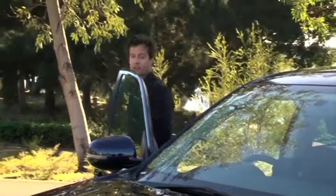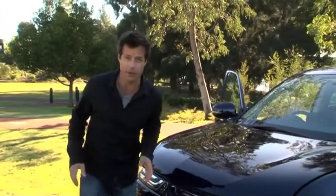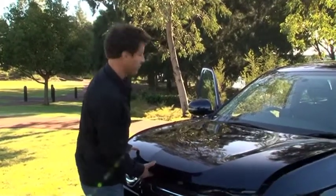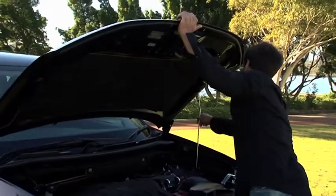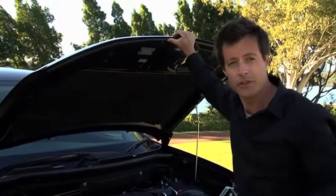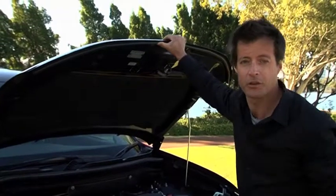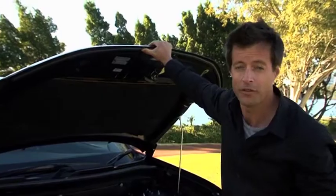The third generation LS model Outlander is powered by a 2 or 2.4 litre petrol engine, or like this one, the 2.2 litre diesel engine, which delivers the smoothest of acceleration. Now the great thing about this diesel engine is it comes with a conventional 6-speed automatic gearbox, which means it doesn't rev as much when you're at high speeds, and the result is a much quieter drive. In fact, you hardly know if you're driving a diesel.